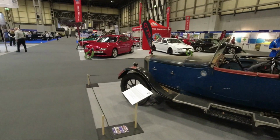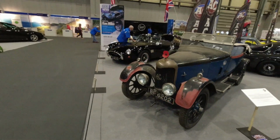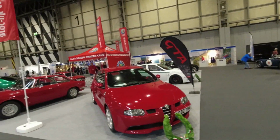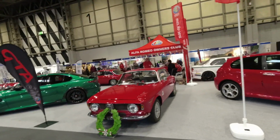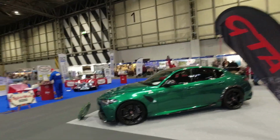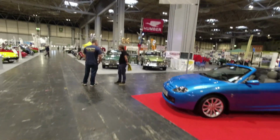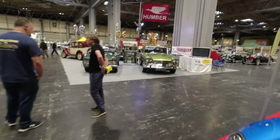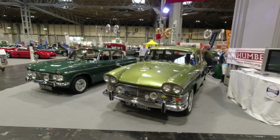And lovely old early AC here, the Royal Roadster. A reminder that AC developed my Invacar. So my Invacar was actually designed and developed by AC. Alfa Romeo Owners Club, lovely mix of cars. Some looking more leery than others. Just past the MG Owners Club stand, I've just noticed more Rootes stuff along here that we better take a look at. In this stunning Humber Super Snipe estate.